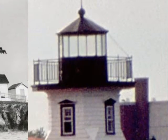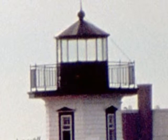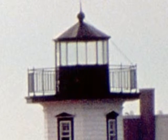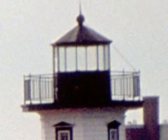The lighthouse was lighted on December 1st, 1871, and equipped with a 6th-order Fresnel lens. It showed a fixed white light 67 feet above sea level. The lantern was changed to a fixed red light in 1872 and was powered by whale oil.